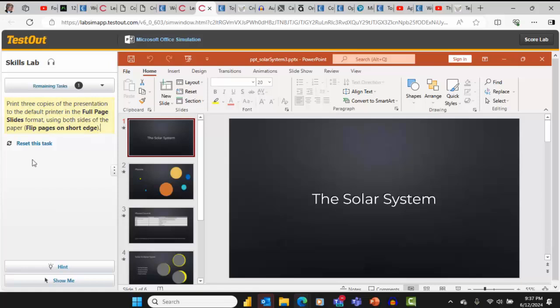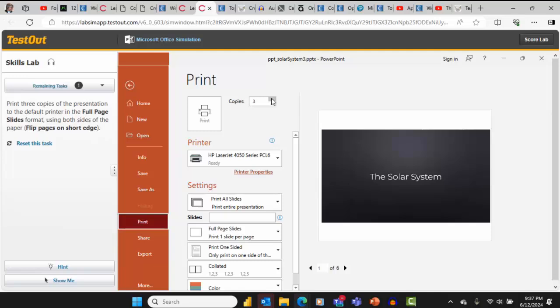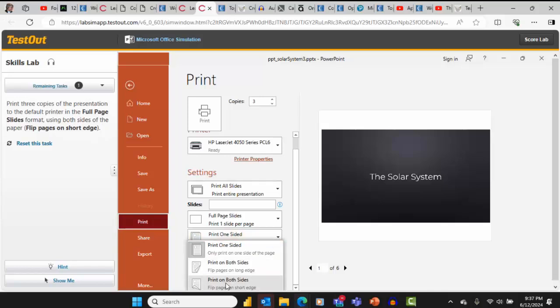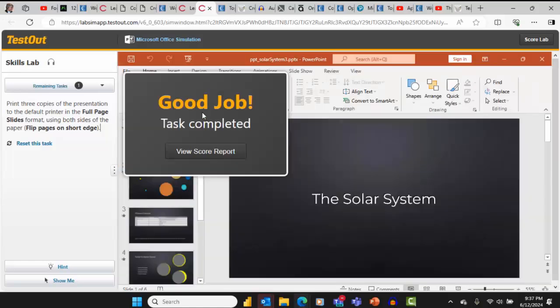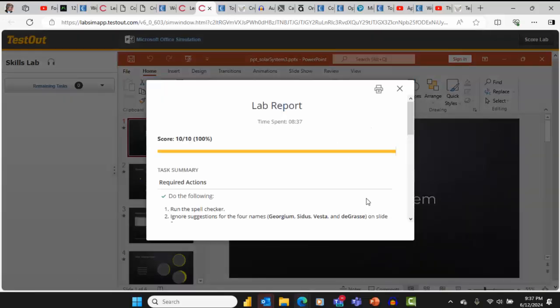Print 3 copies of the presentation in full slides. This ain't a real cute part. File. Print. 3 copies. 1, 2, 3. Nope, not 4. 3. And then at the very bottom here, where it says print one-sided, you just switch that to print on both sides, but flip on the short side. So it doesn't make the pages go upside down and right side up. It keeps them all the same. Flip on the, boy, I'm not explaining that clearly, but flip on the short edge. Print. View and score. She shoots, she scores.